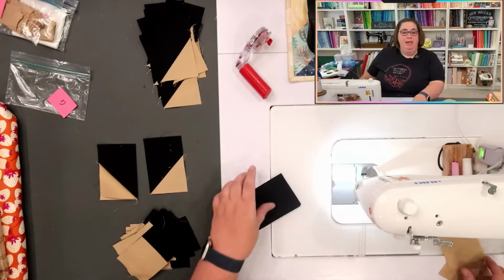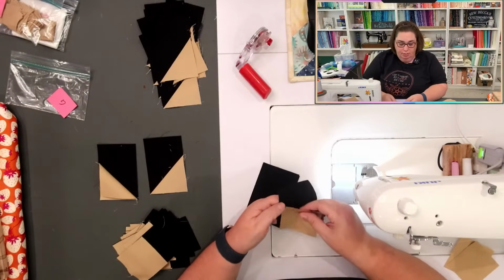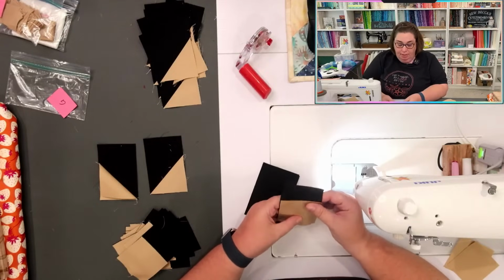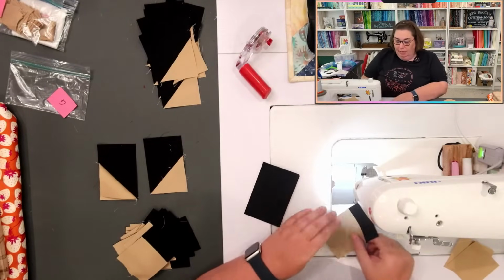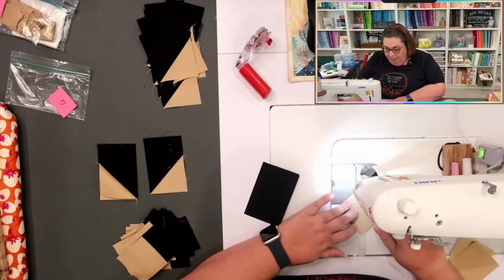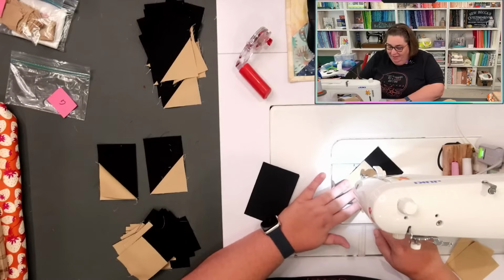Where is Crafty P these days? Mary is feverishly, is that the right use of the term? Mary is extremely busy getting her house packed up so that they can get it on the market in just a couple of weeks. If anybody is looking for a home in the Leesburg, Virginia area, she has one for sale.